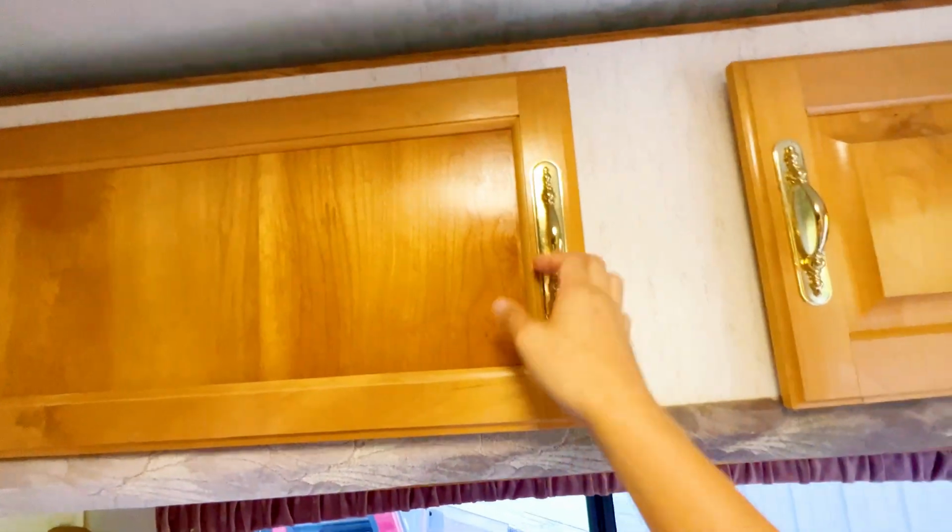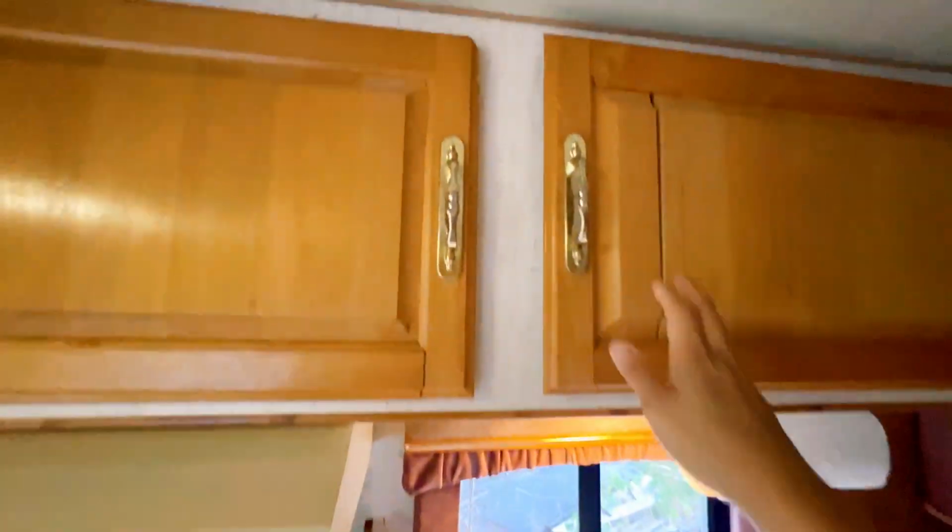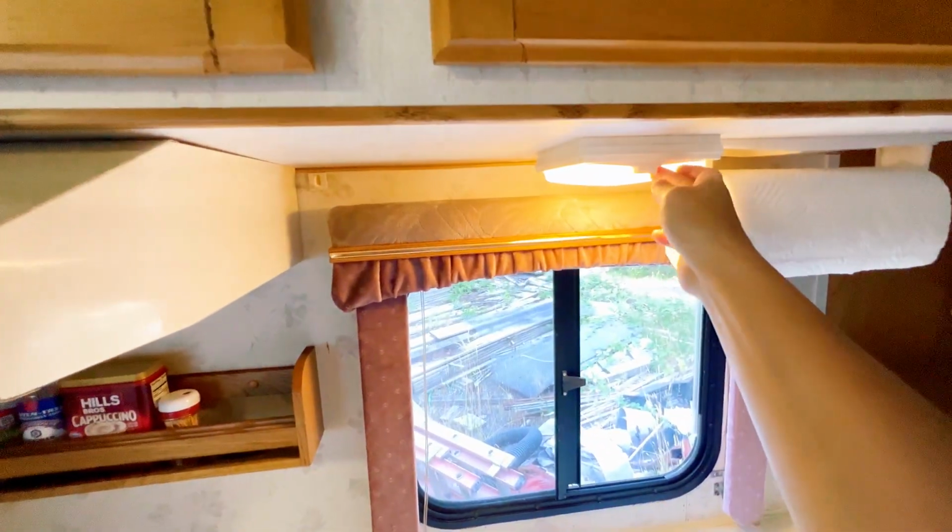Okay, I'm done loading, all the stuff is in here. Right now, before we leave, I need to make sure that all the cabinets are locked, trying to avoid all the stuff falling down while the truck is in motion. Okay, now it's locked. The light, let's turn it off.